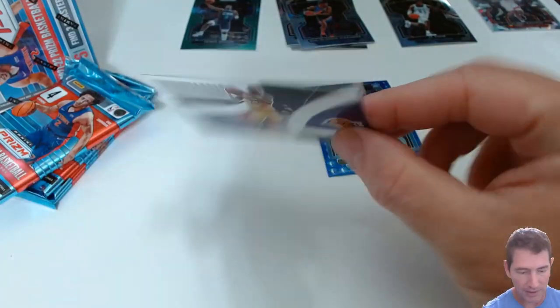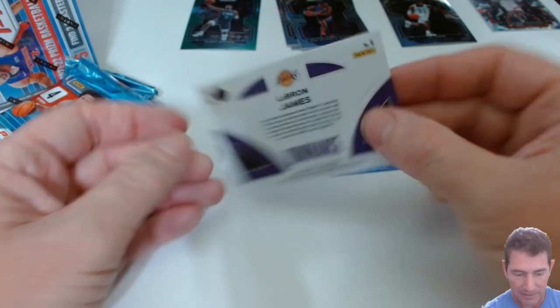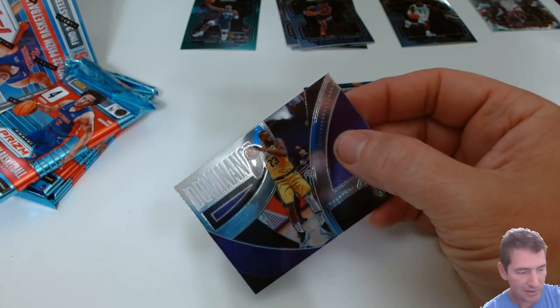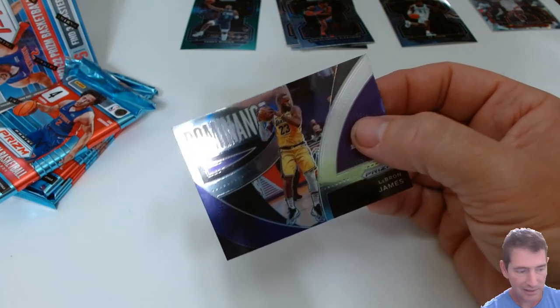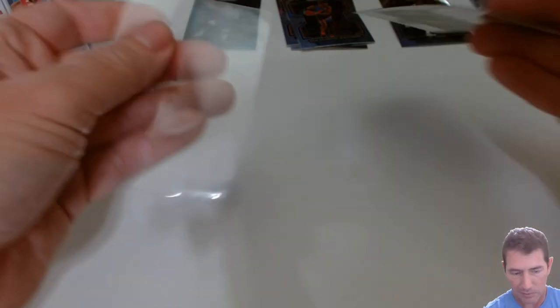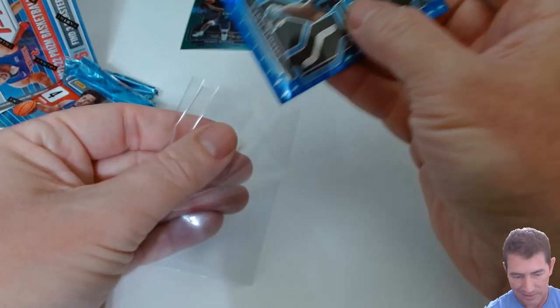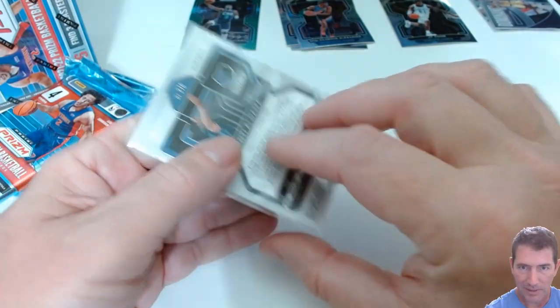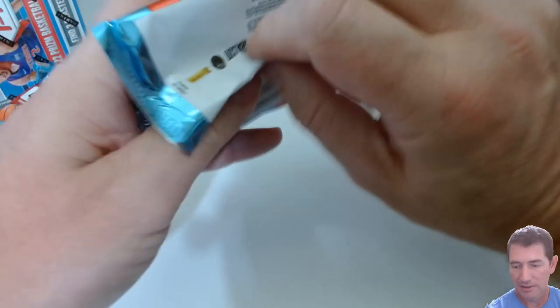And we got a LeBron Dominance. Of course, I got to sleeve all the LeBron stuff. Let me take out some sleeves here so I ain't reaching constantly. The LeBron. Nice card right there, man. Damn, that would have been nice in a Ja. You know what? That might be nice in a Luka, too, with that blue, the color match on that. Maybe I'll get lucky and pull one of those.